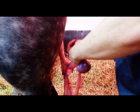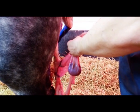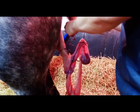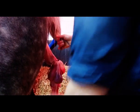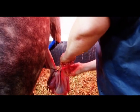You can see there's bits of fluid still in there, bits of blood, but the mare isn't bleeding particularly badly. Obviously this is an area you need to be quite careful. If the mare is still a little bit sore, she may kick out. You've got to be careful at this point, but most mares are more interested in the foal, and generally, as long as they're standing still, you don't have too much of a problem.